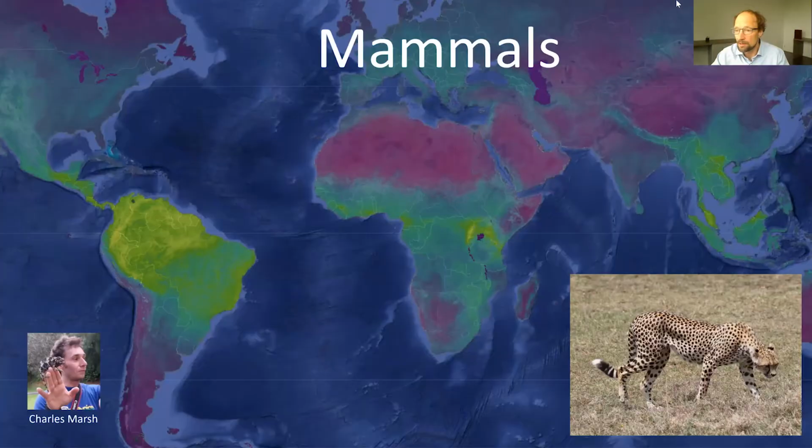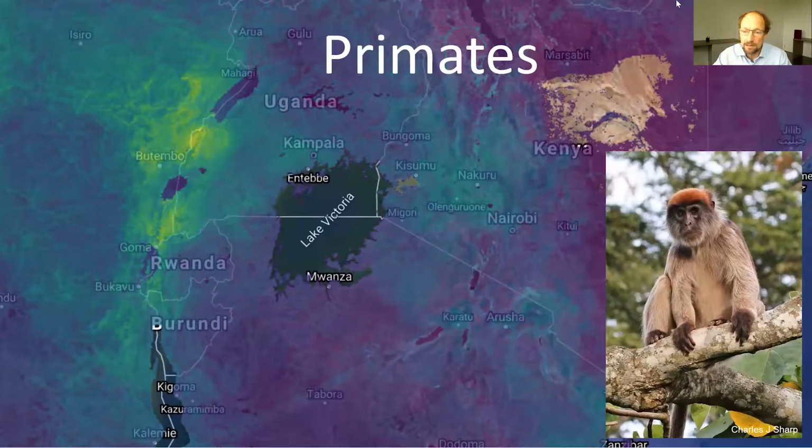Here, an effort led by Charles Marsh for mammals worldwide, again at a kilometer resolution, bringing out the diversity hotspots and cold spots in really fascinating detail here for primates in East Africa. And it's with this sort of information that we can then begin to support the decisions regionally, the decisions that need to be taken by others, local stakeholders, that at all levels we want to support with this information to, for example, ensure that species such as the Ugandan red colobus are conserved for future generations.